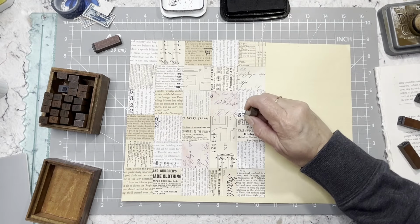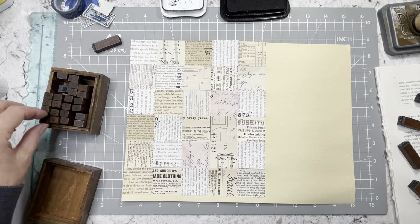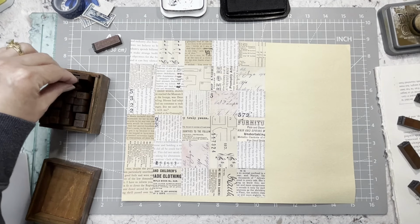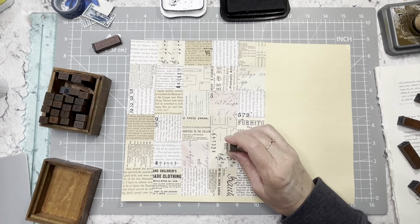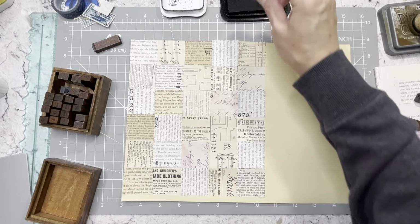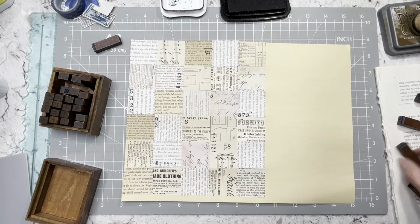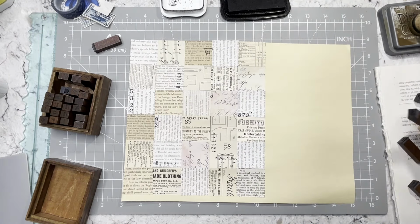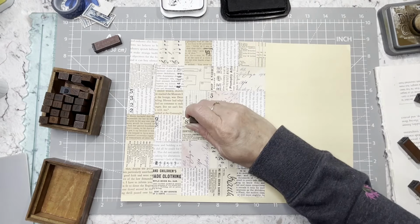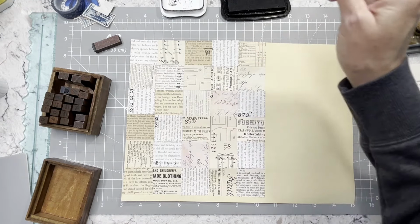And I try not to overthink these kinds of things because I think they turn out better when I don't sit and fret about, oh, that doesn't look right, or that doesn't, you know, then everything gets all messed up. So I really try to just stamp, do whatever, because the minute you start overthinking it, everything just goes sour.